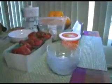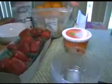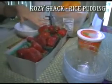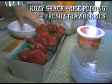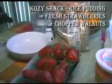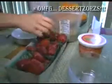Okay, here are all of my ingredients I'm going to use. We have here Cozy Shack rice pudding, very good, delish. We have fresh strawberries picked this morning, which I bought from, once again, the farmer's market down the street. And chopped walnuts. And it's really simple.